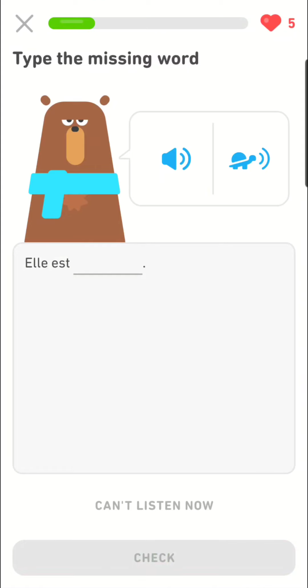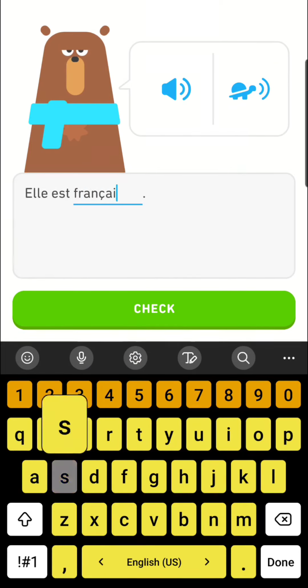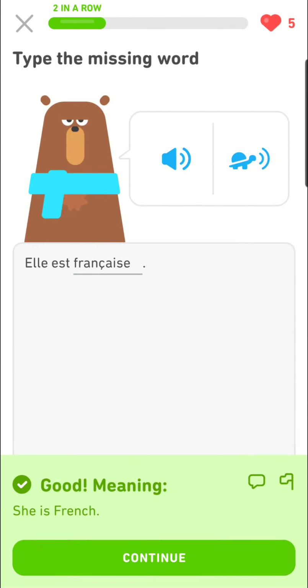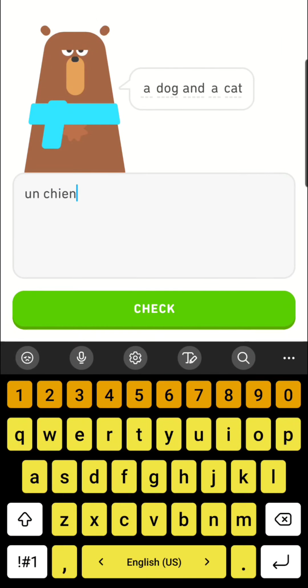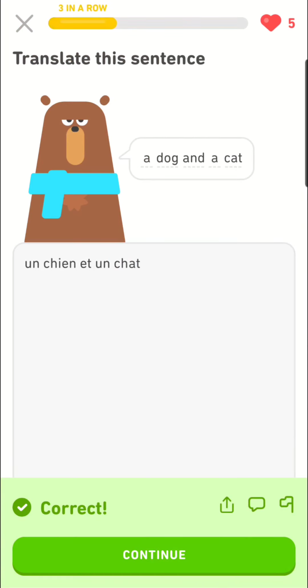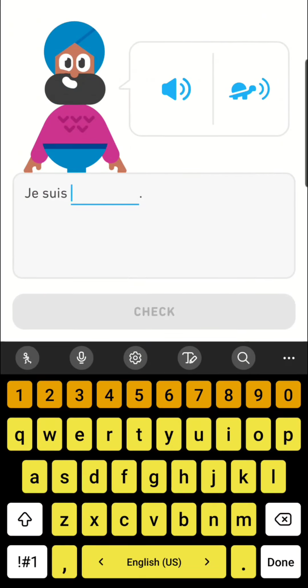Elle est française. Elle est française. Je suis espagnol. Je suis espagnol.